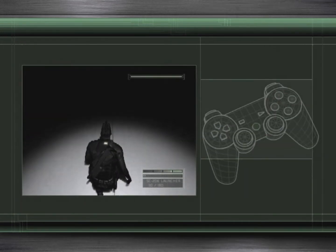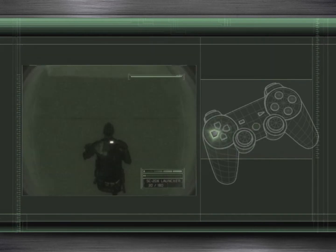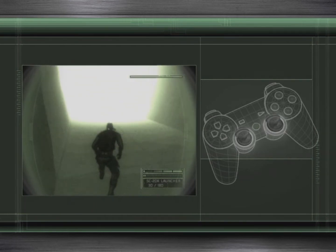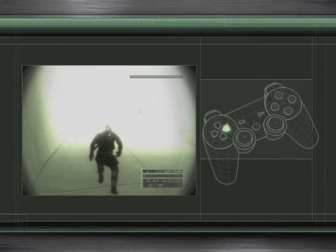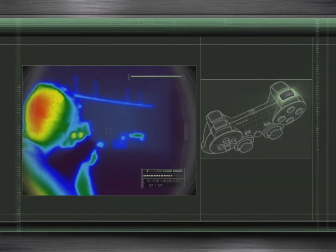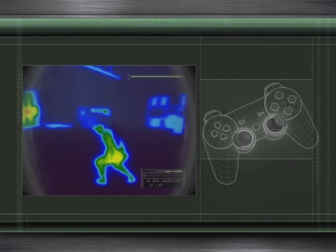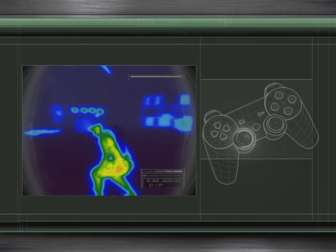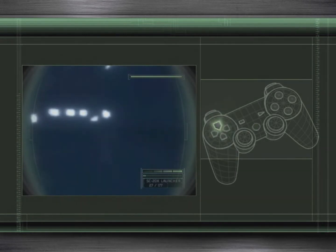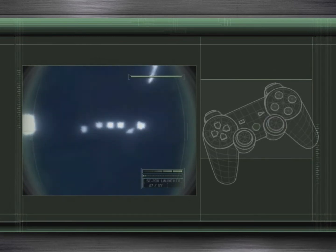Third Echelon's multi-vision goggles are state-of-the-art enhanced vision technology. Night vision allows good visibility in dark areas, but becomes washed out in brightly lit places. Thermal is useful for detecting warm objects in the dark. It also allows you to see through certain objects. EMF vision is useful for seeing electromagnetic fields, which is useful for identifying things that can be disrupted with the OCP.